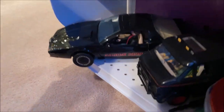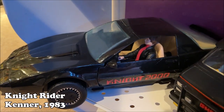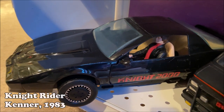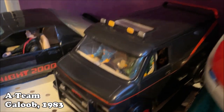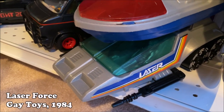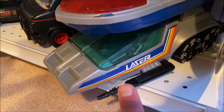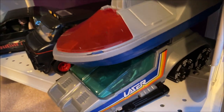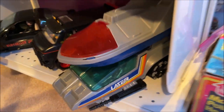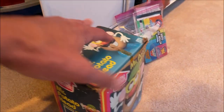And then down here is kind of a TV area. I've got Kit here with Michael Knight inside. I've got the A-Team van with all four A-Team members inside of it. And then here is the Laser Force set that I had as a kid. I had this one in particular, with the blue shield, because they came in blue and orange. I had the blue Laser Force vehicle, kind of like a tank vehicle. I just got this from my dad, found that in his garage.